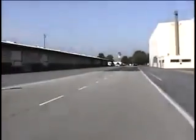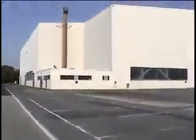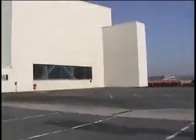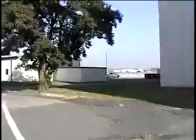The other nose dock in the supply building right there. Got a KC-10 parked out there today. It's the en route section right here. This is where I worked out of. See where it says 726 AMS logistics flight? Right there.